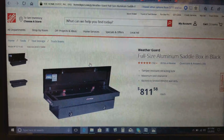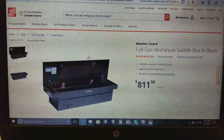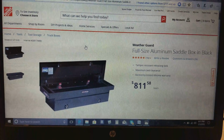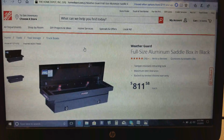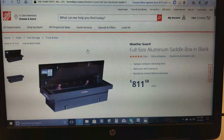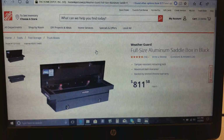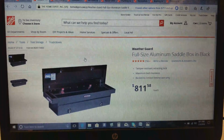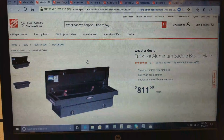Now, I haven't tried this. There is a price match guarantee with Home Depot. Now, I believe it has to be directly from WeatherGuard is the way you would get the price match, and I believe the Amazon price was from WeatherGuard itself. So I haven't tried it, but if you guys are in the market for WeatherGuard toolboxes, they do have a selection here at Home Depot. And again, the price is a little bit more expensive, I did notice, but there is a price match guarantee with them.